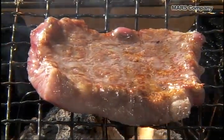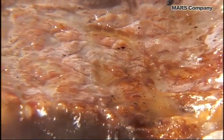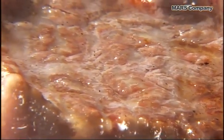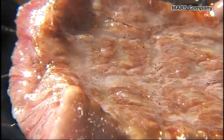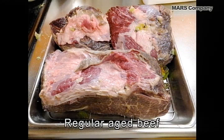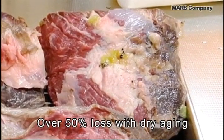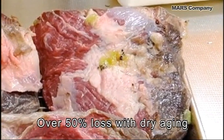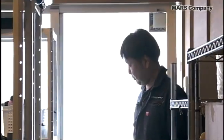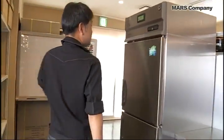The ingredient is the high-profile aged beef. This particular beef has a secret that is different from other aged beef. In normal dry aging, bacteria grows on the external surface, so over half of the original mass becomes unusable. However, such losses can be eliminated by using a special refrigerator. Almost the entire piece of meat will stay usable.